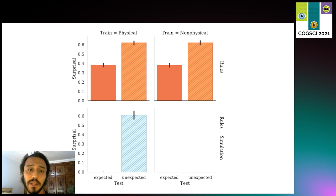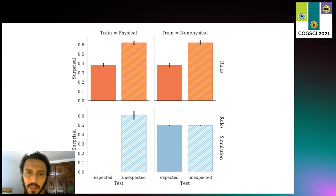The simulation augmented model, on the other hand, after running simulations with the false top and seeing it was impossible for the box to be covered, cannot find any plausible rule, and like in the support case, defaults to having no strong expectations over the event outcomes.